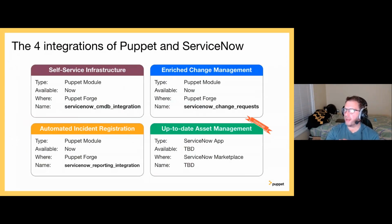And just a quick word about where we are with these. So the first three are all published on the Forge already. So they're all Puppet authored. You can go to the Forge right now and actually download and install each of those. That's exactly the process I went through for this demo setup.